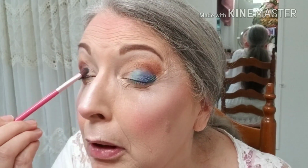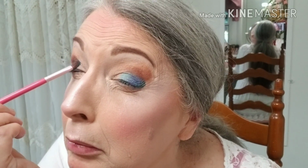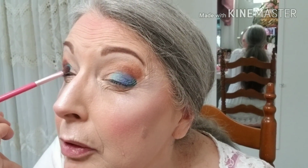So we're going to get into that blue shade right there. Oh my gosh, that is so flipping pretty. Oh my god, I just love it. Seriously, I love it. So beautiful. So beautiful. Oh my god, and it's so buildable.